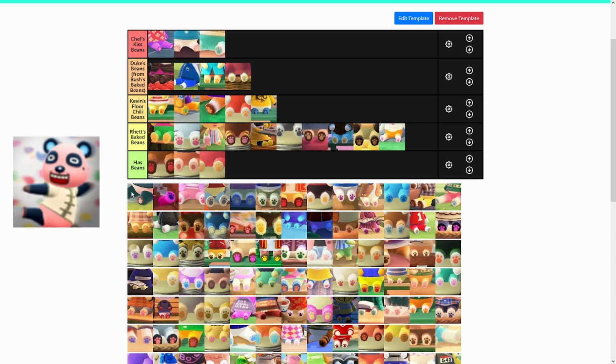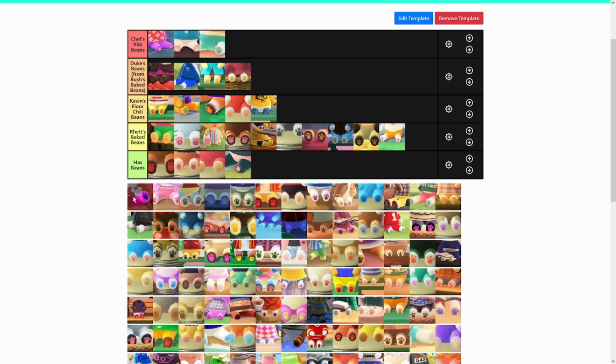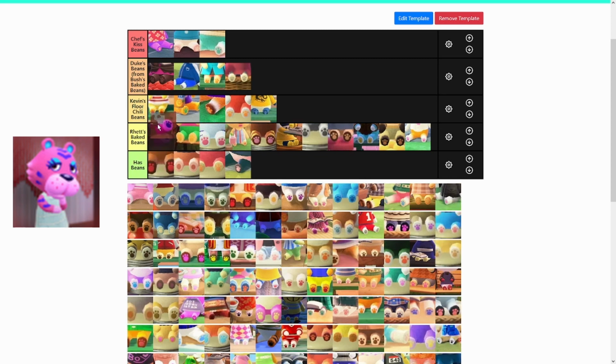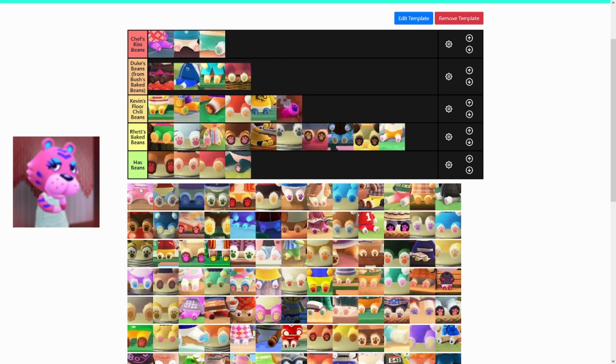After that we have Chow. I don't know why, but these look like he is blistering, and I'm very concerned again for these beans. So for that reason, going into Has Beans. Next we have Claudia. So Claudia has some vibrant purple beans. I'm trying not to judge her based on the pink paws because I don't like pink that much, but the purple is really nice. It's super vibrant. It's a bold statement. I think she'll have to go into Kevin's floor chili beans.